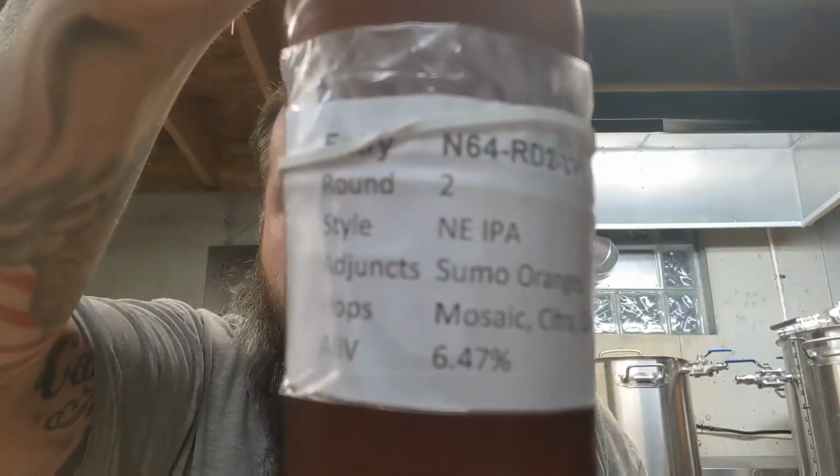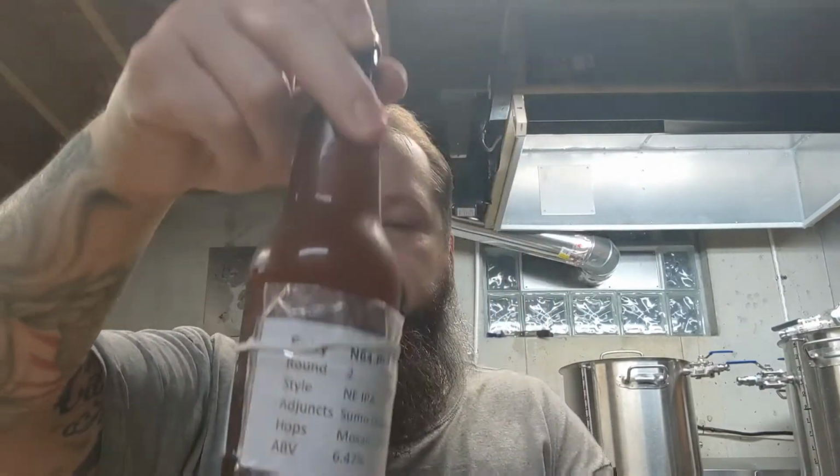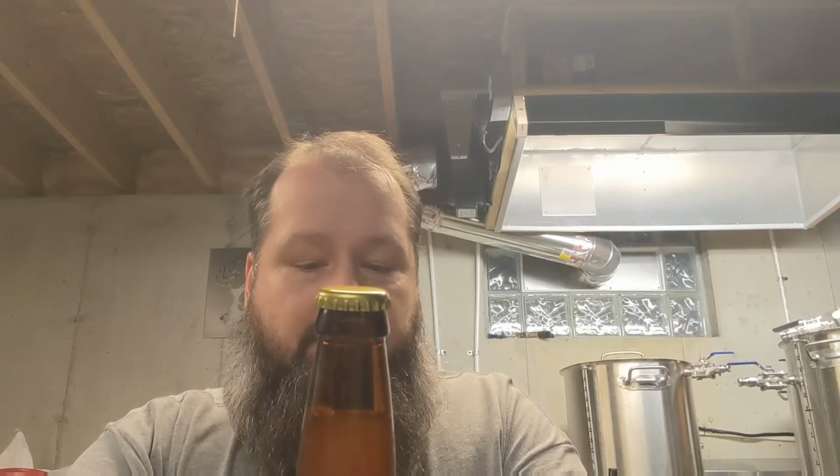I'm gonna do another SJPORR beer review today. So this is what we're gonna look at today. It is entry N64 RD2-37G. This is a NEPA. The adjunct is Sumo Orange. I can't say I've ever had Sumo Oranges. The hops are Mosaic, Citra, and Centennial. ABV 6.47. So here we go.